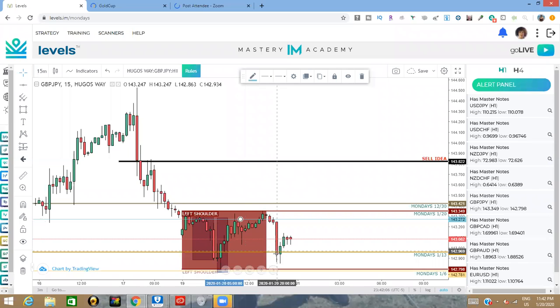I kind of already missed this trade, but I can show you why. I should have gotten this trade like 30 minutes ago. So what I do here is mark off the Asian session, the London session, and then I normally mark off the New York session as well, from 8 to 12, right? So it's just like I showed on the level strategy.